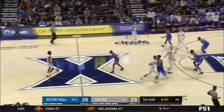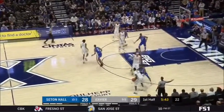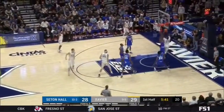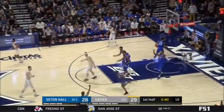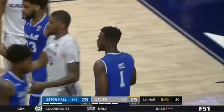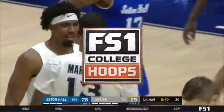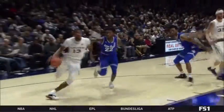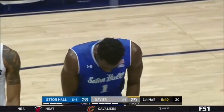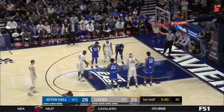A 1-point game, 5:45 to go here in the first half. Justin Kutcher alongside Donnie Marshall here on FS1. And there's Najee Marshall attacking the hoop. A late whistle, but Najee Marshall will head to the free throw line as the foul is called against Enzi. Well, there was a foul right there, just the hands. That foul probably would have been called on the first dribble. They would have liked that. Maybe not so much at the rim.